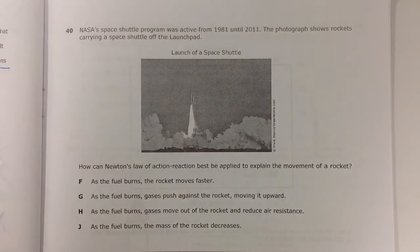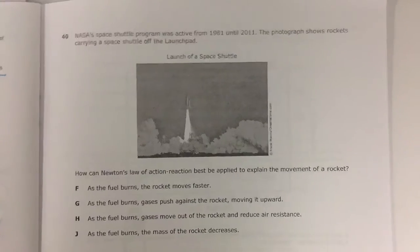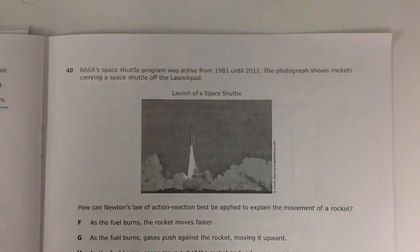Question 40. NASA's space shuttle program was active from 1981 until 2011. The photograph shows a rocket carrying a space shuttle off the launch pad. Okay, first of all, before we do anything, let's think about what's going on here.